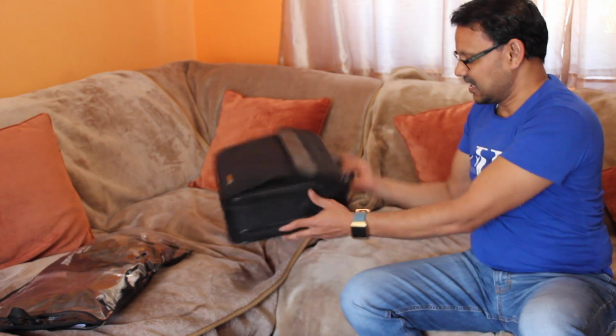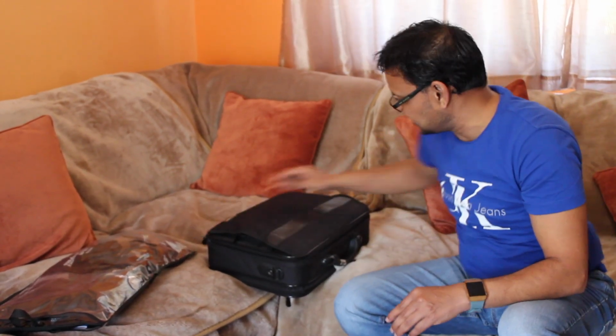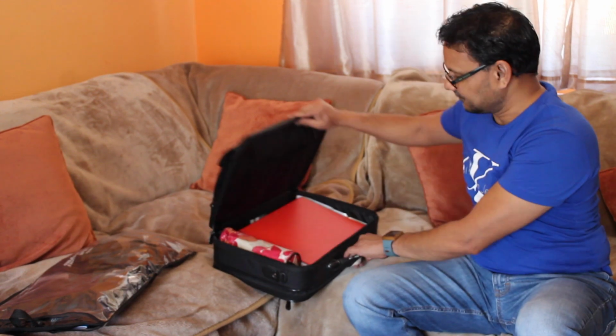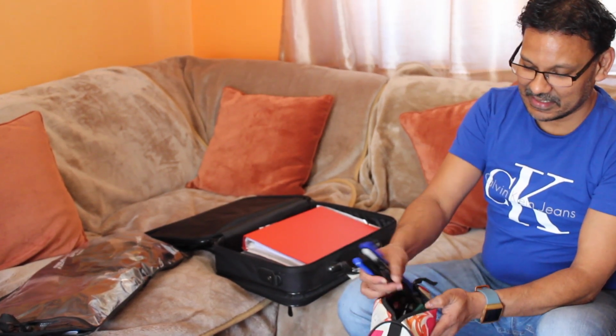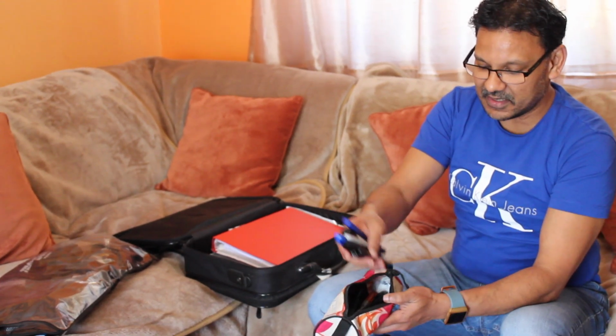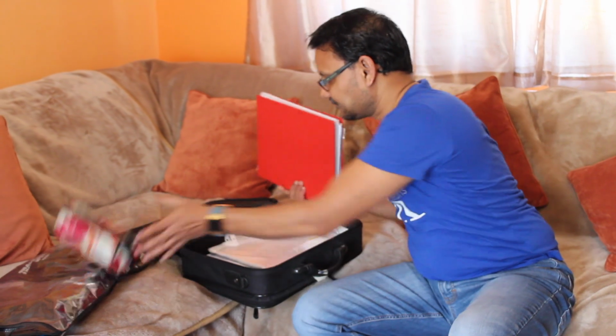And I've got two bags I use. The first one is not so important, but I still take it with me anyway. Here I have some Sharpie pens, normal pens, markers, pretty much everything you need to write. So Sharpies, markers and pens.